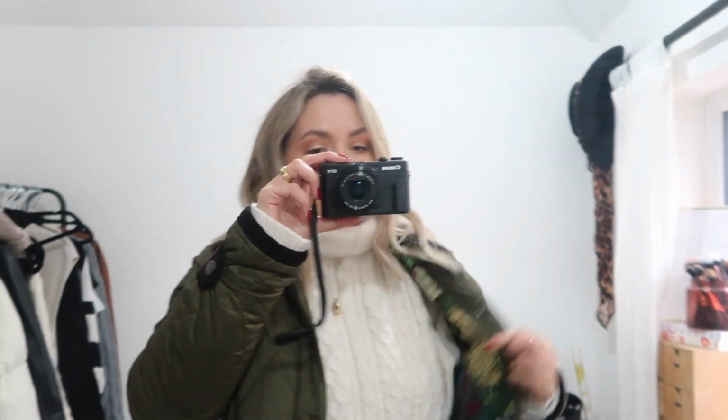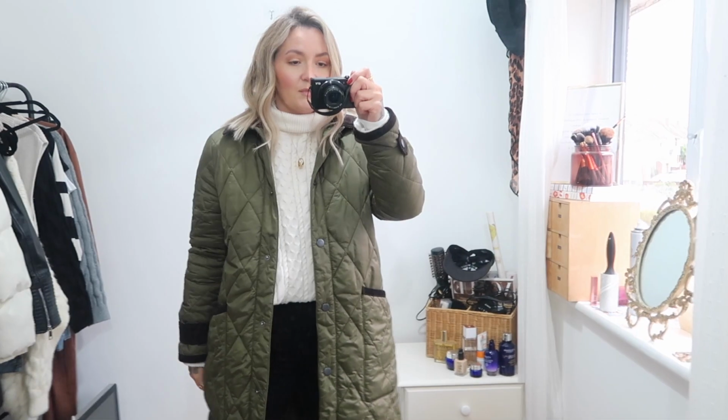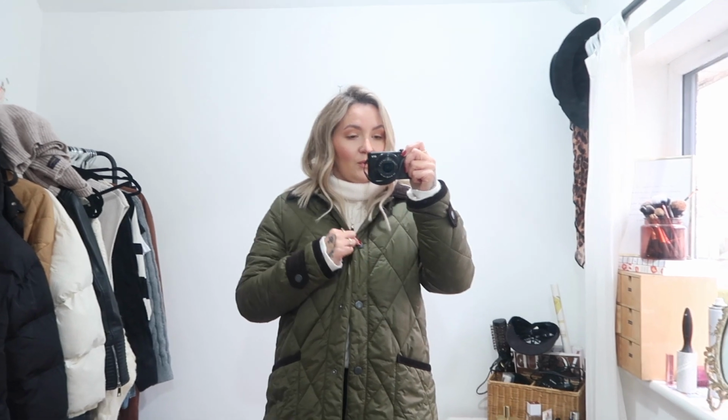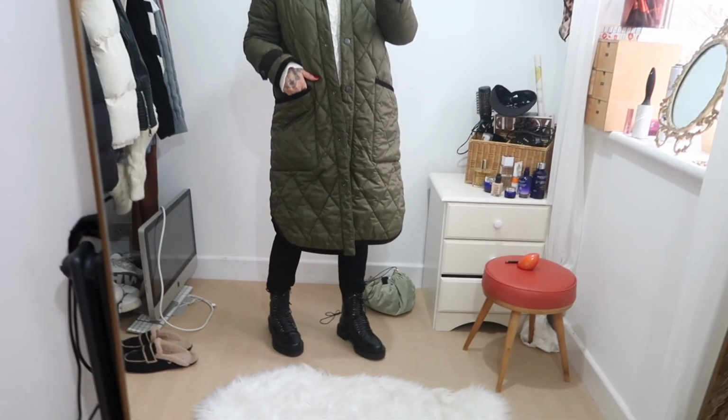I absolutely love it. I wear it to death. It's probably one of my most worn coats. I'm not sure whether it's still available. I know they still do a few House of Hackney jackets, but I don't know whether this one's on there, so you'll have to have a look, but I love it.